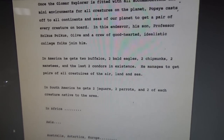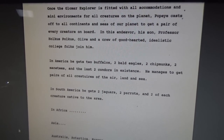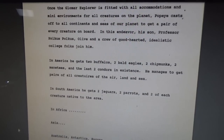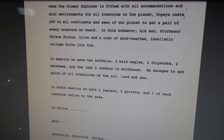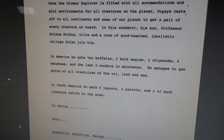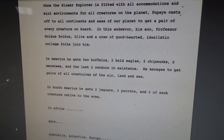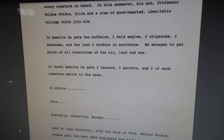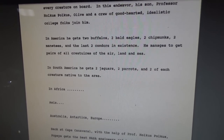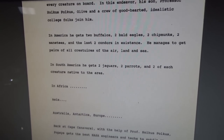Awesome. Once the Glomar Explorer is fitted with all accommodations and many environments for all creatures on the planet, Popeye casts off to all continents and seas of our planet to get a pair of every creature on board. In this endeavor, his son, Professor Hocus Pocus, Olive, and a crew of good-hearted, idealistic college folks join him. In America, he gets two buffaloes, two bald eagles, two chipmunks, two manatees, and the last two condors in existence. And then he puts them on a boat.